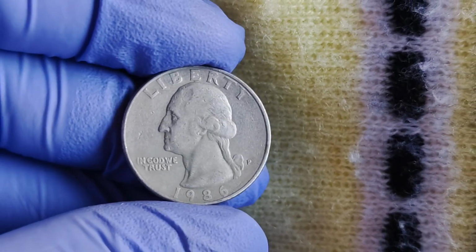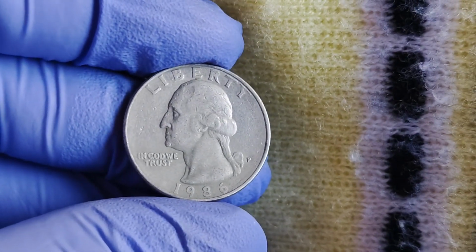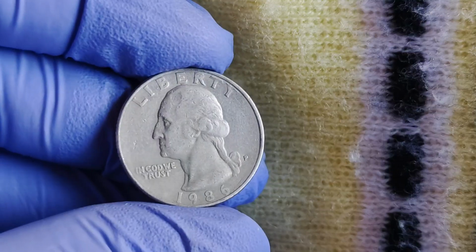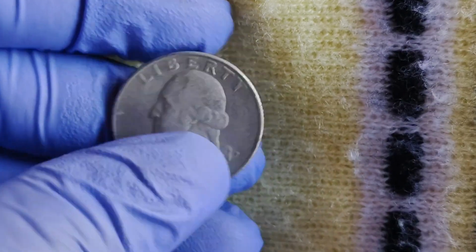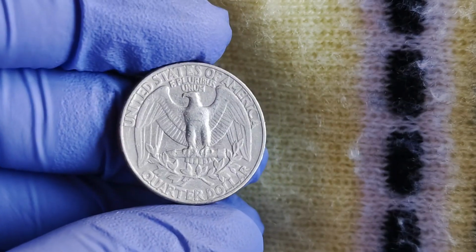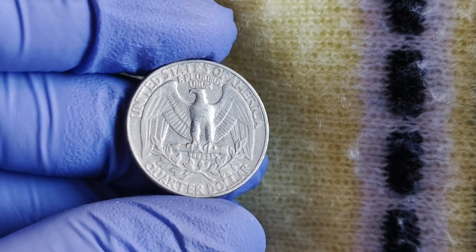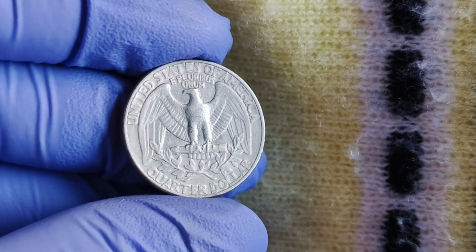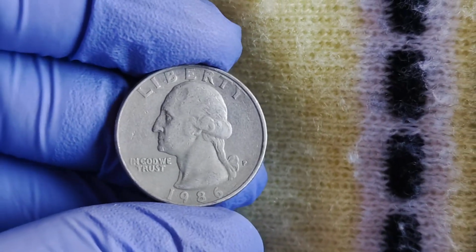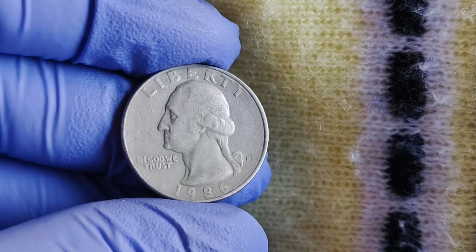But here's the part most people miss. This wasn't just any doubling. This was a dramatic, violent distortion, visible even to the naked eye once you know where to look. The kind of error that makes collectors' pulses race and brings dealers to instant attention. And yet, for decades, this exact coin hid in plain sight. One man's pocket change became his path to nearly $1 million, simply because he looked twice.